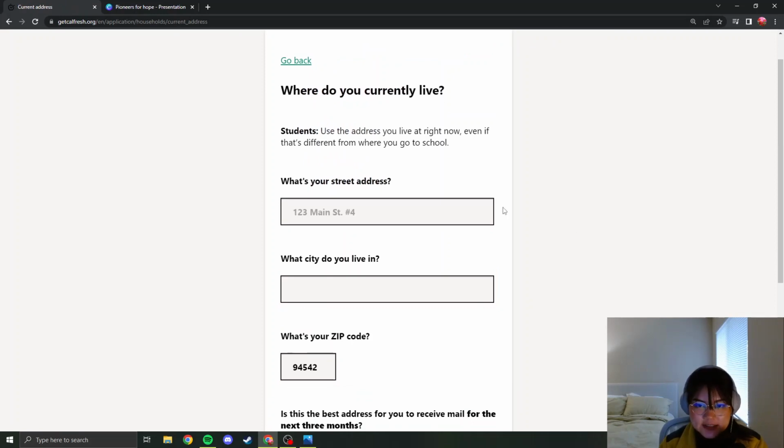And then it's going to ask me for where do I currently live. So I would put the address that you have at school. This is not like your permanent address, which is typically your parents' address. You would put the apartment that you live in or the mailbox that you have if you live in the dorms. But you are going to receive a lot of physical mail from DPSS or the Department of Social Services.